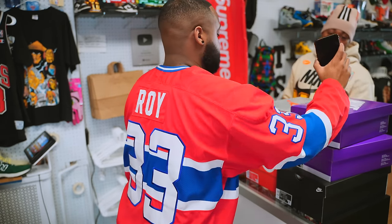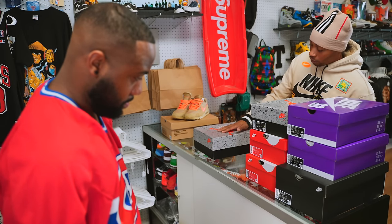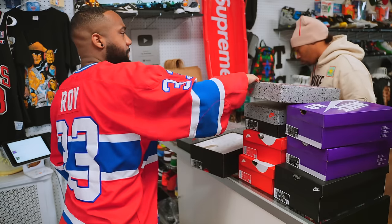I'm keeping these. I could do the 4 for this. Next one. Okay. And I'll do the size swap for these. We'll go get the other pair over there.